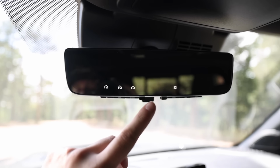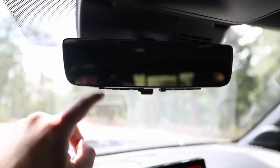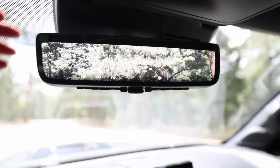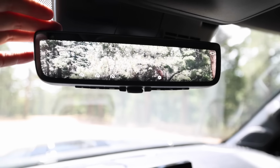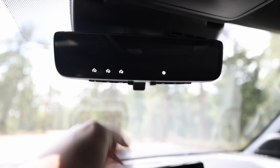Now up top here for the rear view mirror, you can actually link your garage keys to this, so I can just press this button to open my garage door, and then if we flip it, it turns into a digital rear view, which is kind of trippy. I have that on the Tundra too, and I never use it.